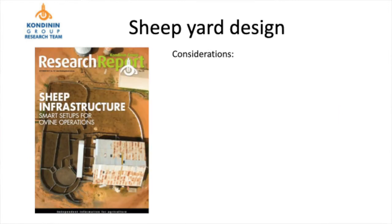The other thing I want to talk about today is sheep yard design, and also integrating that into what we've got with the handler. We talked about the importance of getting sheep to feed into the handler, and that means that the yards have got to be set up correctly. But there's a few things we've got to think about if we're going to invest in yard infrastructure.